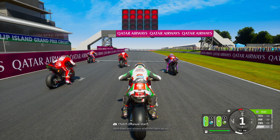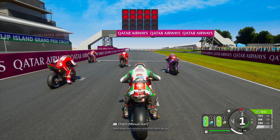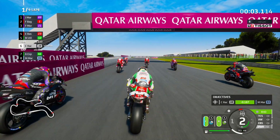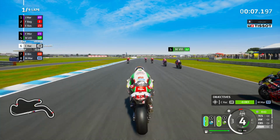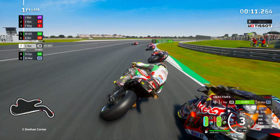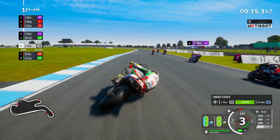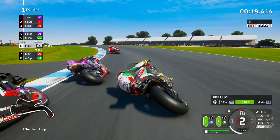Okay, we're down here for the race. Let's see what we can do. Let's see what is available here. We come off the line a little bit all over the place there. It's not the greatest start, but we know that with the Honda we haven't been able to get the jump off the line that we need.